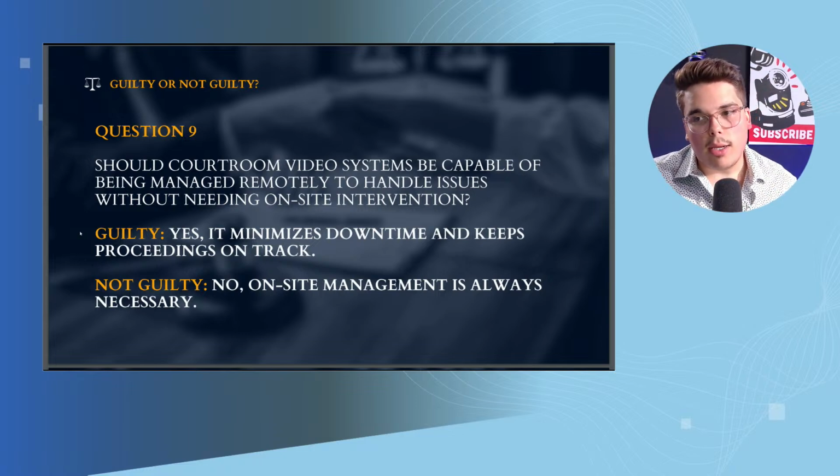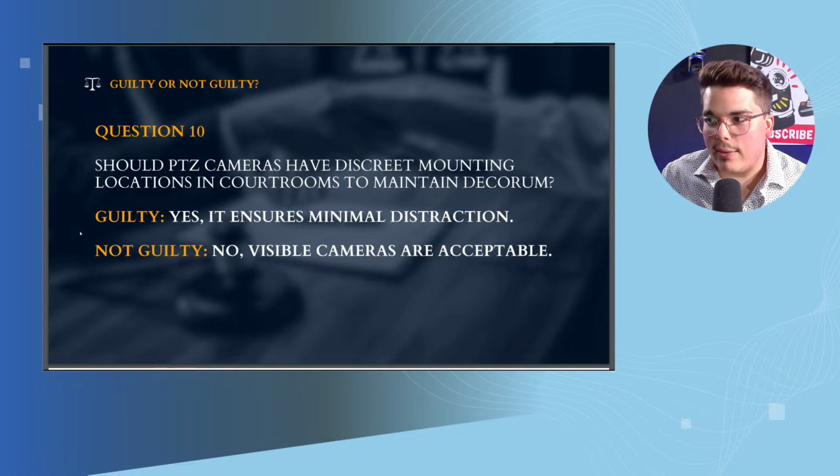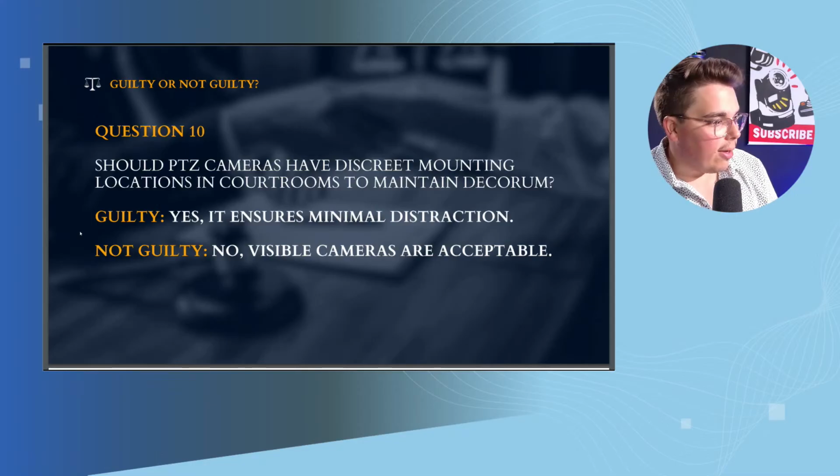Oh, I'm ready. All right, question number 10, the final question. Should PTZ cameras have discrete mounting locations in courtrooms to maintain decorum? Guilty. Yes, it's going to be important in a courtroom to not distract people and not scare people, maybe. Just to not get in the way, and PTZ cameras have a way of being able to be discreet. They're fairly small compared to big, giant broadcast cameras. So guilty. Verdict is guilty. Yes, it ensures minimal distraction. And as Tess said, we have 2 different color schemes.